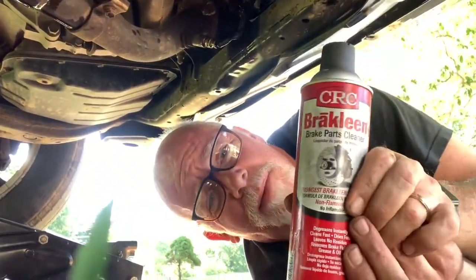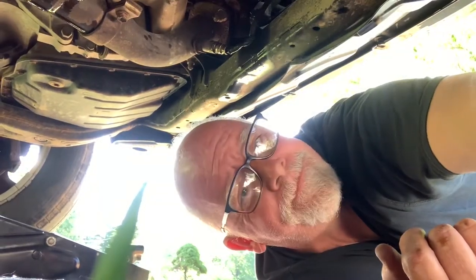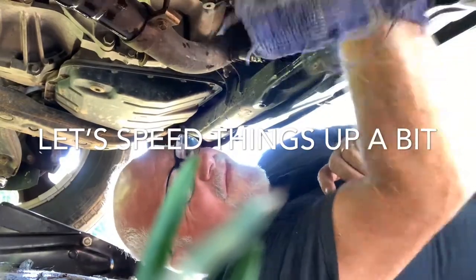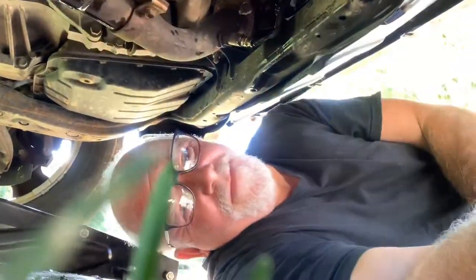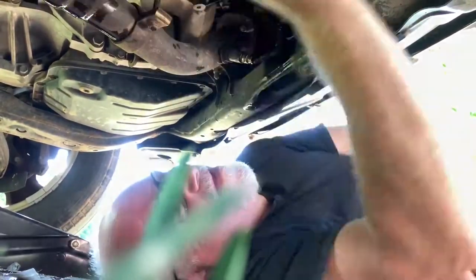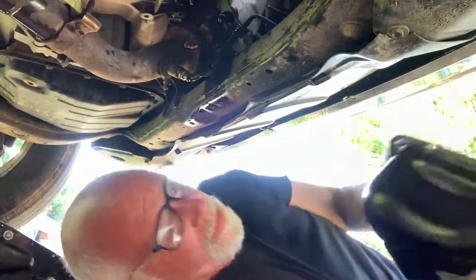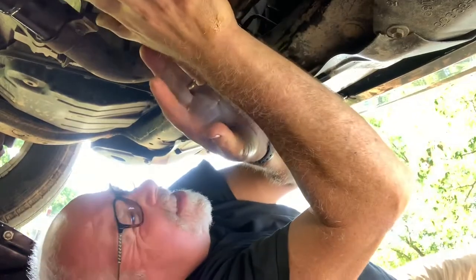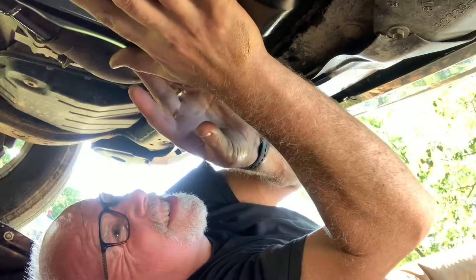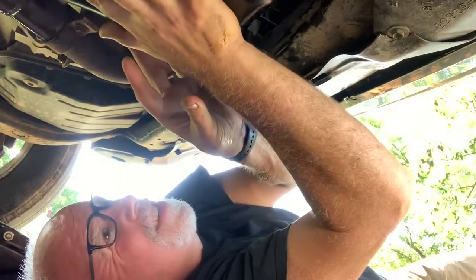Next, as I was advised to do in another video, I'm going to use some brake parts cleaner and I'm going to wipe off all around the edge of that just to make sure that it's really clean so we get a good seal with the new part. They have to go in kind of at an angle, not touch everything, mush it over there. All right, here goes nothing. Let's hope we don't mess it up.